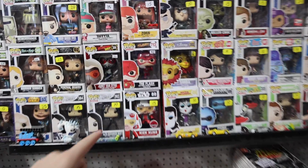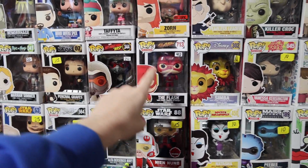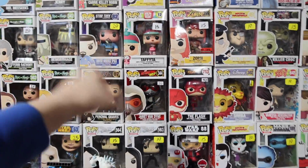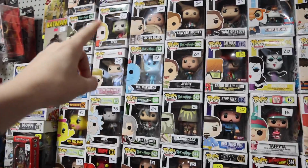And then just past Nate over here, we have some of the ones from The Flash, and this is pretty cool because I believe the show is ending very soon, or they're on their last season, something like that, as well as Ant-Man and the Wasp, Star Trek, Mr. Meeseeks. Actually, shout out to Ride the Pop Guy. I'm sure he would love seeing these guys here.